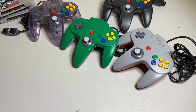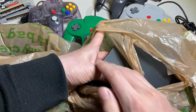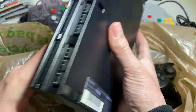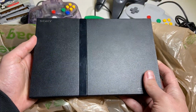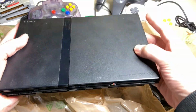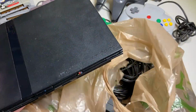The last thing I want to show you, perhaps the more interesting things I want to show you, are my slim Japanese PlayStation 2s that I would like to get rid of. These are the Sony SCPH 70,000s. These are the Japanese PS2 Slims, which apparently have shot up in value. I have 2 that I'm looking to get rid of. I have tested them with PlayStation 1 and PlayStation 2 games, and they work perfectly fine.